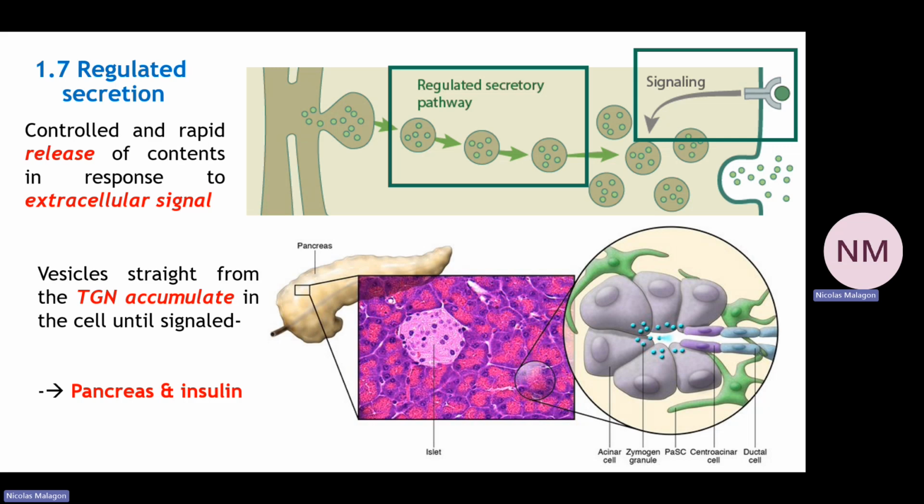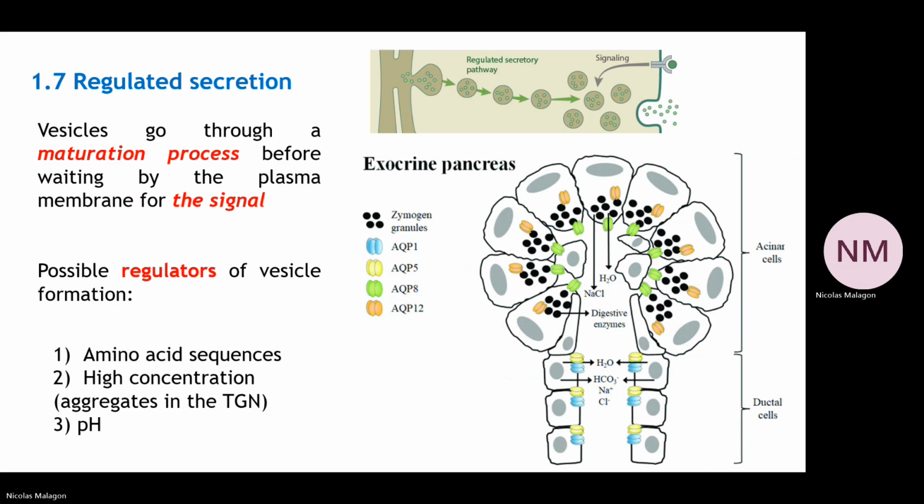So again, they need to have an extracellular signal. We will talk about extracellular signals in a few weeks. And the vesicles, instead of being released, are accumulating. And this is very important for the regulation of the insulin in the pancreas. Here, if you want to go crazy, I'm not going to ask you this, but here you can see in much more detail what is happening. Here you see the granules, how they accumulate, and they are regulated by pH. They can be regulated by amino acid sequence, they can be regulated by high concentrations. All those things are regulating this secretion, okay?